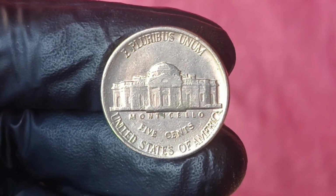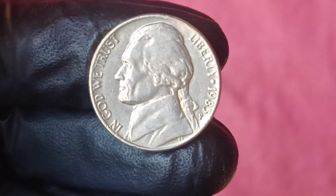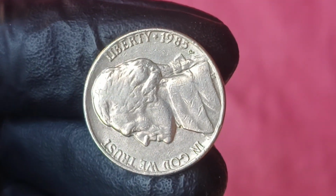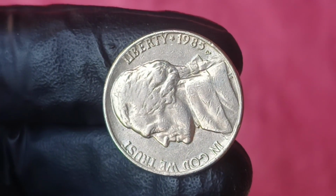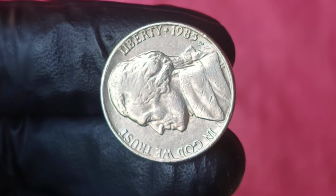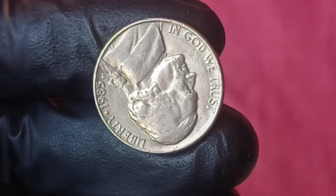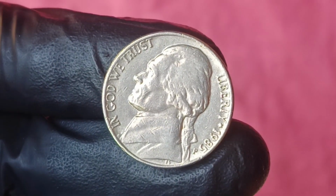When discussing the 1985 P Jefferson nickel and its extraordinary value, it's also crucial to recognize the influence of historical events and economic factors over the years. The late 20th century saw numerous fluctuations in the American economy, and as inflation rose, the purchasing power of the 5-cent piece, amidst rising prices in commodities and services, diminished significantly.